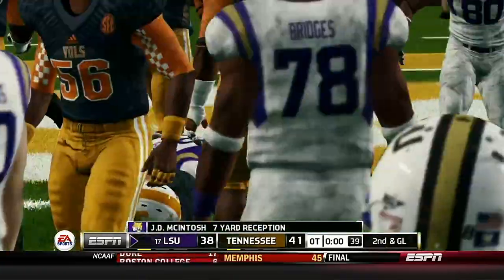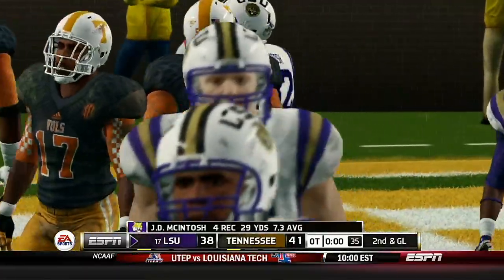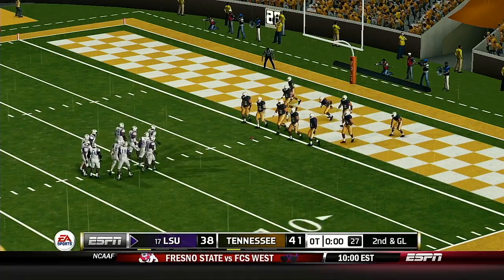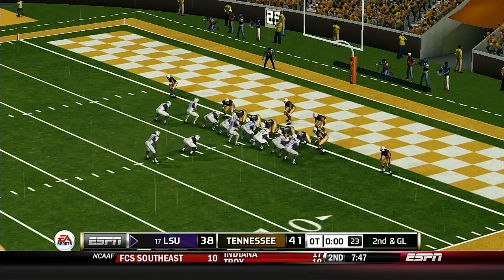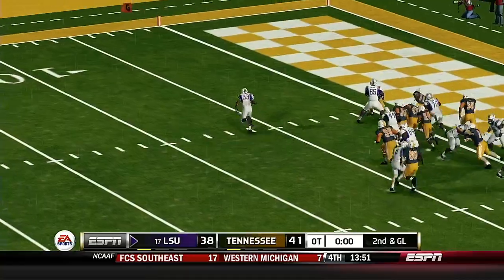That's a great tackle at the 2. That's good for a gain of 7 yards. That brings up second and goal. Let's see if they try to pound it in here. Both teams have their goal line sets on the field.